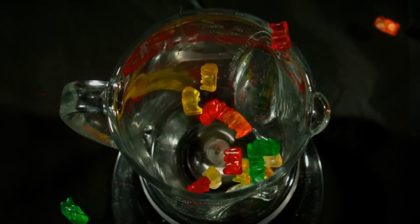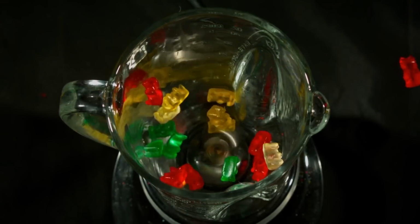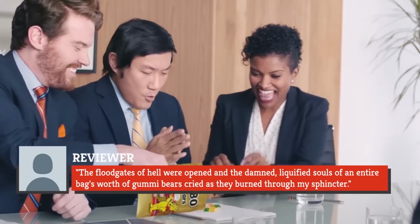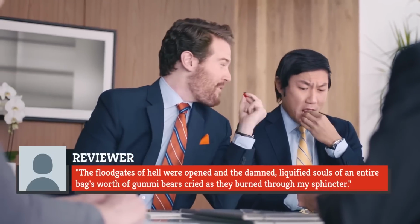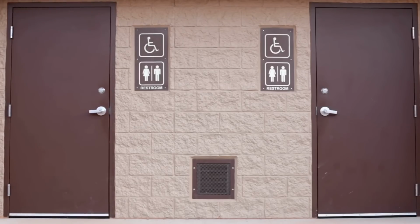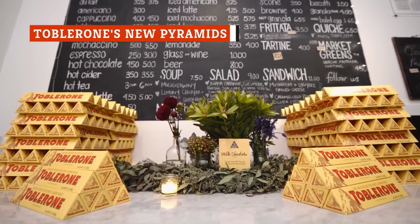The bowel-loosening properties of the lycocin-laced gummies led to an avalanche of bad press for Haribo online, with reviewers recounting their gummy bear horror stories in hilarious and terrifying ways. As one reviewer put it, "The floodgates of hell were opened and the damned liquefied souls of an entire bag's worth of gummy bears cried as they burned through my sphincter." Gross.